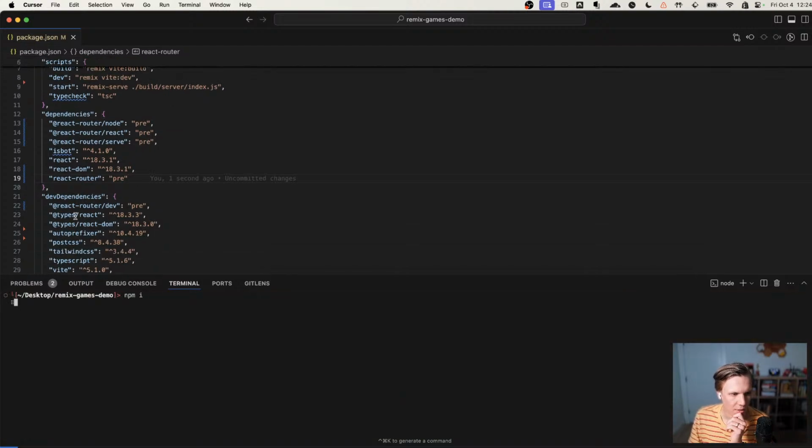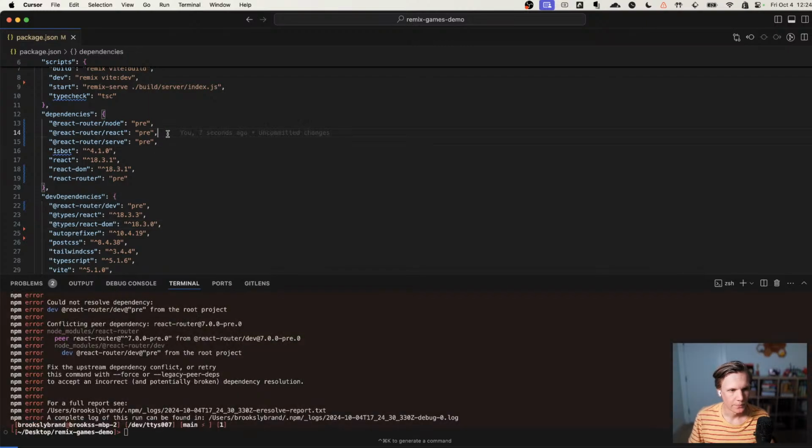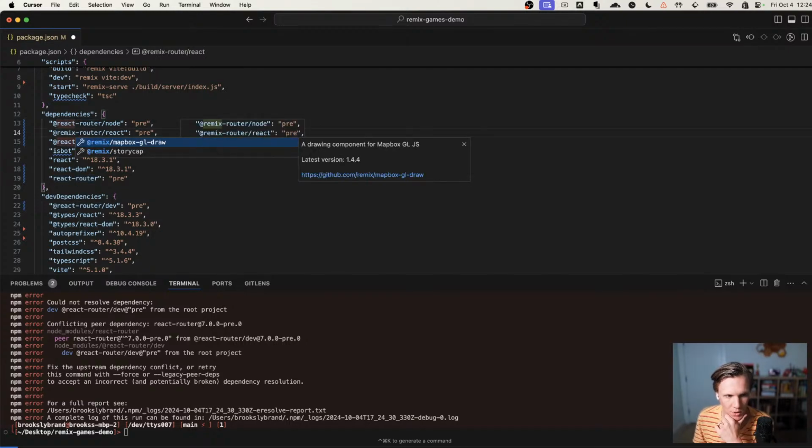React and Node aren't separate, thanks. I knew there was one. Yeah. Sorry to catch that. React Router, we got rid of this and we collapsed a lot of it back into the React Router package. So this was previously remix-run/router/react. And so we don't need this.